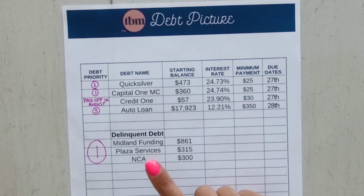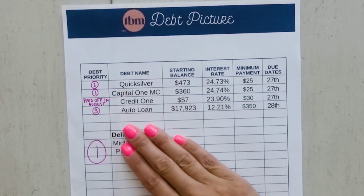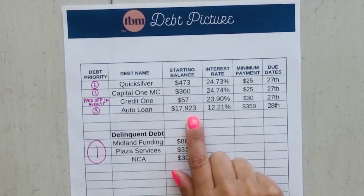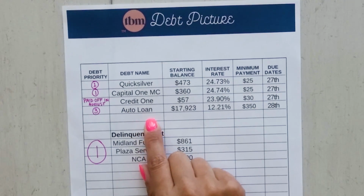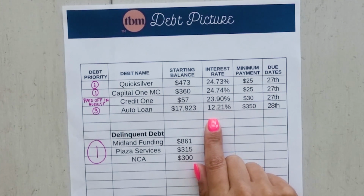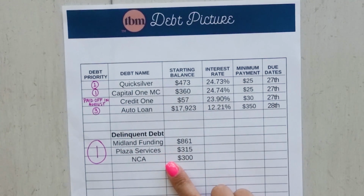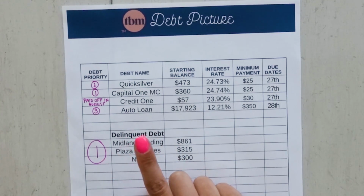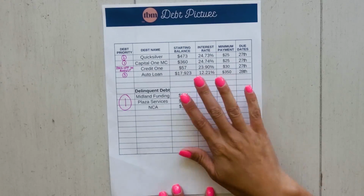Now, I am going to make a suggestion. By the time she starts working intensely on paying off this auto loan, I want her to pick up the phone and make a call to her lender and ask for a lower interest rate. Because 12.21% seems kind of high, and I know by the time she starts tackling this, her debt situation is going to be immensely better, which might open up doors and opportunities to make this debt easier to tackle. So that's her debt picture.